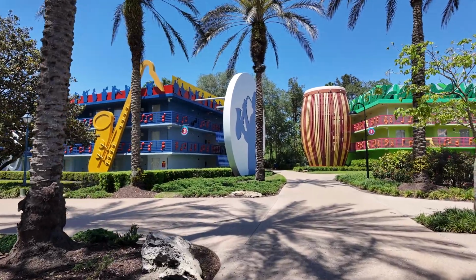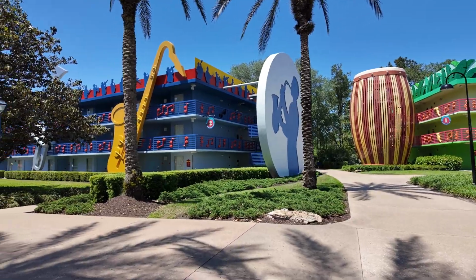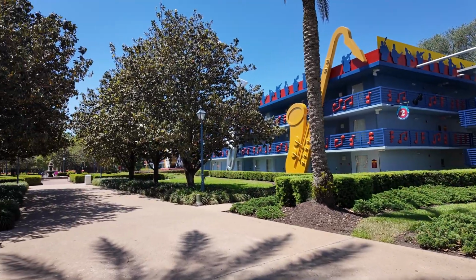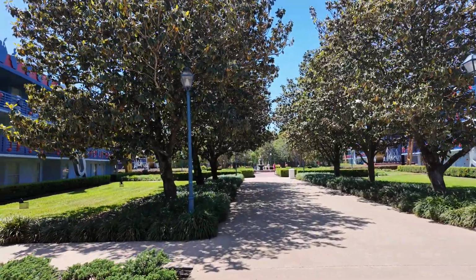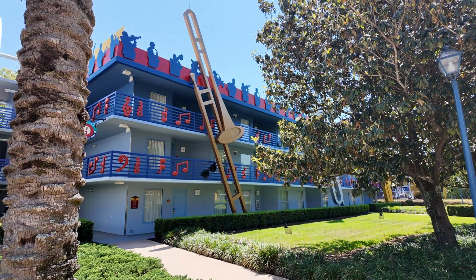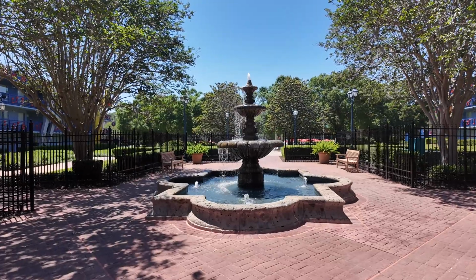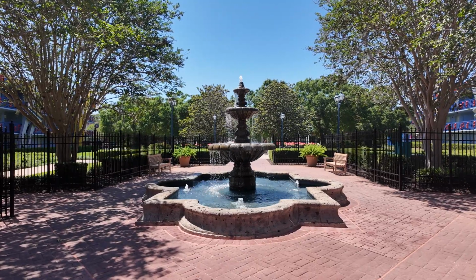Hope you guys are enjoying this resort tour. We're going to explore some more so you guys can get an idea of exactly how these resorts are laid out. There is a map. Here in the middle of the All-Star Music, in the Jazz Inn section, they have a beautiful waterfall.